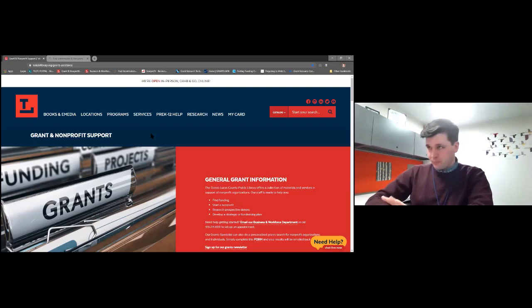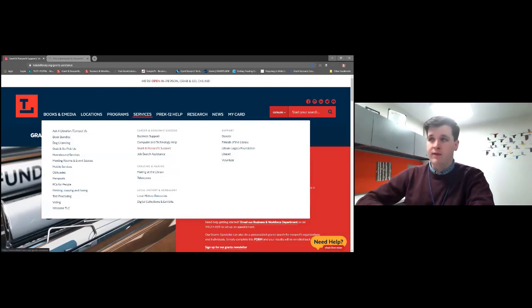this is the grant and nonprofit support page, which is actually a new development for our website. We didn't have this as a breakout page before. So to get here, you can go to the top menu from ToledoLibrary.org, and from the middle column, select the third one down, grant and nonprofit support.